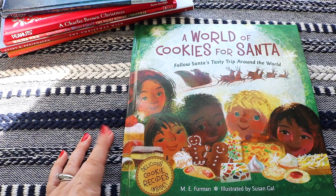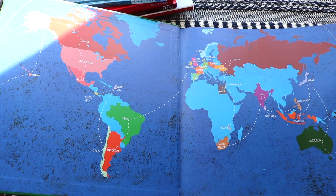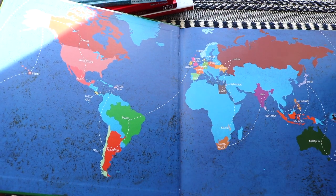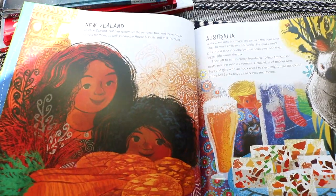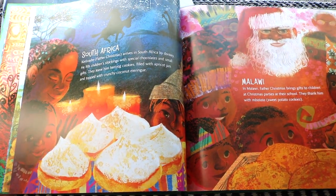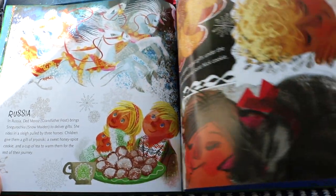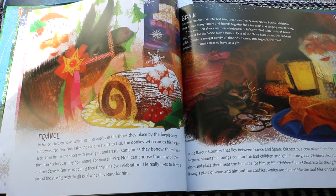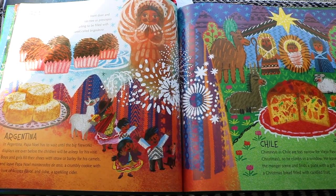A World of Cookies for Santa: Follow Santa's Tasty Trip Around the World by M.E. Furman, another favorite diverse and multicultural Christmas book. This book takes the reader to 33 countries across the globe to see the treats that await Santa on Christmas Eve. I'm enchanted by these illustrations, and what's neat is that you'll find several recipes towards the back of the book about the treats mentioned throughout the book. This is an awesome resource to have for a Christmas Around the World unit study.